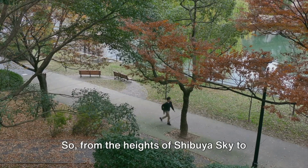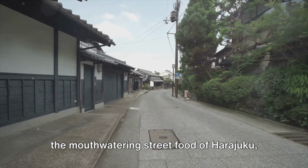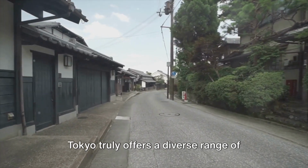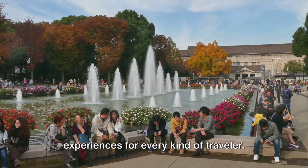So, from the heights of Shibuya Sky to the cultural richness of Sensoji Temple, the mouth-watering street food of Harajuku, and the electric energy of Akihabara, Tokyo truly offers a diverse range of experiences for every kind of traveler.